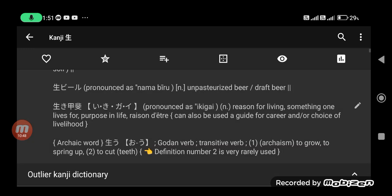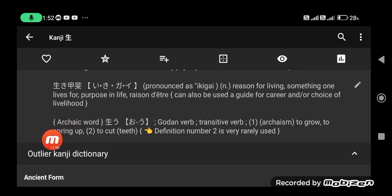And also, this kanji is used in this very important, actually very controversial, compound word that has books just relating to this topic. Ikigai, pronounced as ikigai, is the reason for living. Something a person lives for, or purpose in life, or raison d'etre. This ikigai concept can also be used as a guide for career or choice of livelihood.